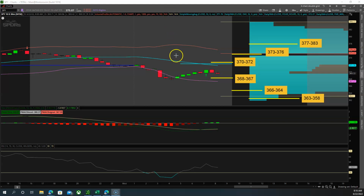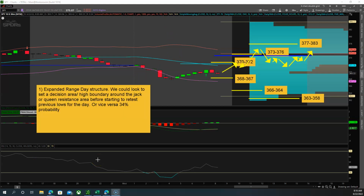Now let me bring up the scenarios for the day. All right, it was basically a toss-up between the expanded range day and the trend day down structure.